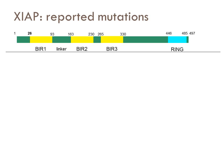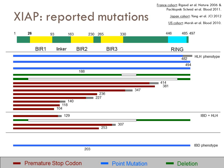Looking at XIAP, the gene, there are 3 baculovirus inhibitor of apoptosis repeat domains, or BIR domains, which are known to be involved both in preventing apoptosis and in some ways in inflammation, and then a RING domain. If you look at the 3 most widely reported cohorts out of France, Japan, and the US in Cincinnati, and match the phenotype, so HLH phenotype, HLH plus IBD, and then IBD alone, there doesn't seem to be any immediately obvious correlation between genotype and phenotype. But this hasn't been looked at that extensively.